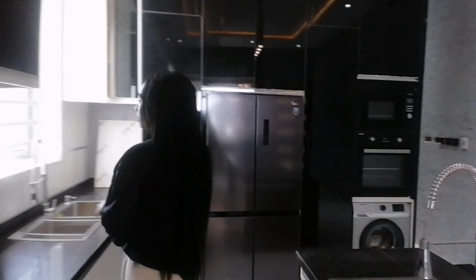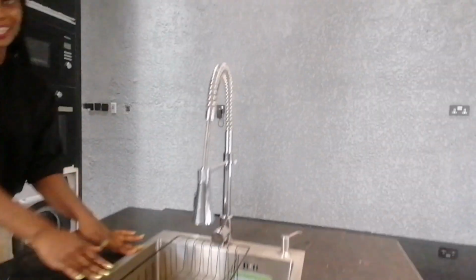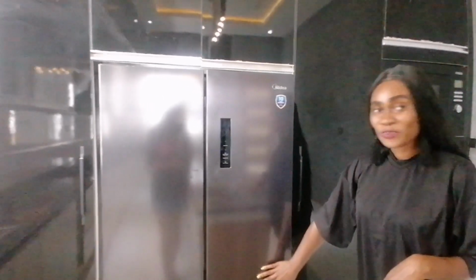Cooker with all the dials, and then you have the double sink over here. Very nice. And then there's another sink in the island, so that's an extra sink. And then the double door.